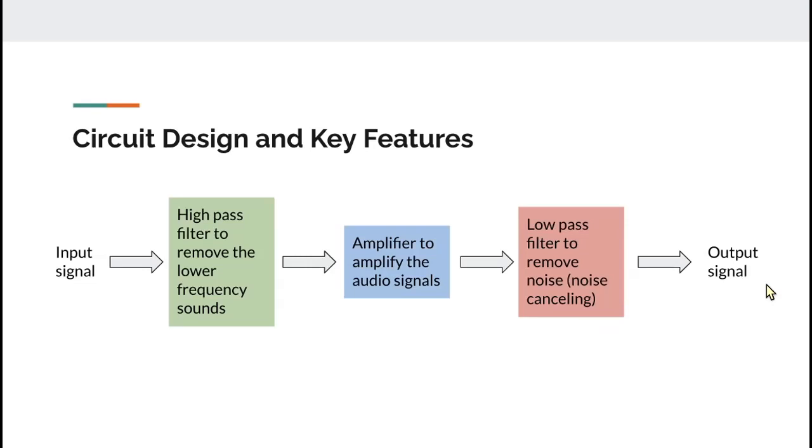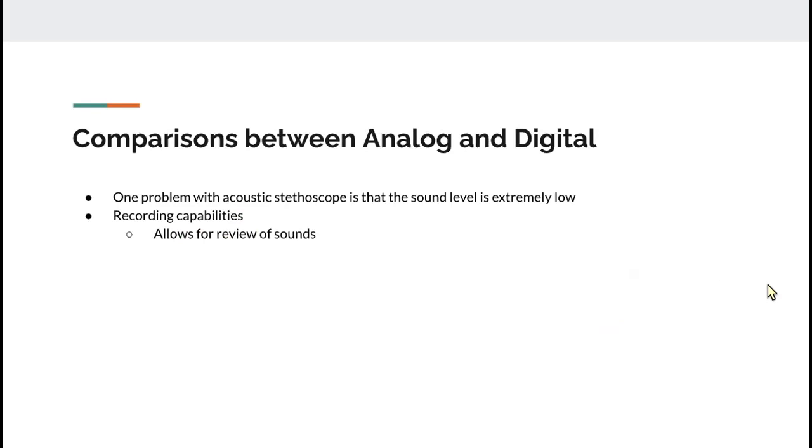recorded and saved. So the reasons that you want an electric stethoscope compared to an analog are, while few, very important. One of the biggest problems with an acoustic stethoscope is that the sound is extremely low. It can be very hard to hear some of these sounds, especially if these defects and diseases are just starting to develop. You also get what you pay for with these acoustic stethoscopes. So some of these lower price stethoscopes that you will find very prevalent in lower income countries are very bad at hearing these small sounds, thus leading to misdiagnosis or no diagnosis.